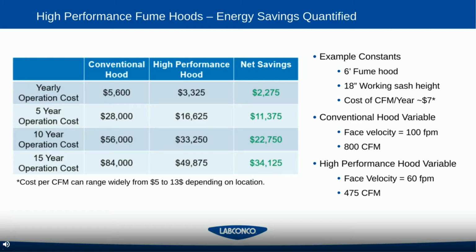So it outlines the benefits here. As I have stated, the conventional fume hoods have 100 feet per minute face velocity, which equates to about 800 CFM, maybe a little bit more, depending on the type of hood, maybe a little bit less. But the general concept is there. And then the high-performance fume hood at a face velocity of 60 feet per minute requires only 475 CFM. And you can see just by looking at those numbers what we're going to see on this table. For conventional fume hoods, I have yearly operational cost, 5-year operation cost, 10 and 15 as well. And this is going to be constant throughout the presentation that you'll see.